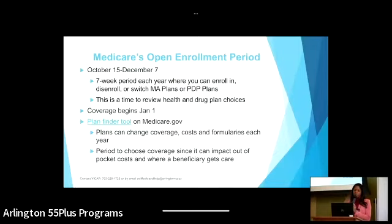Right now is the Medicare Open Enrollment period, which started October 15th and ends December 7th. So we are midway. I want to thank our team again for doing a phenomenal job during the Medicare Open Enrollment period, because our numbers have doubled since the beginning of October. It's a 7-week period where people can enroll and disenroll or switch to either Part C or Part D Medicare Advantage plans. It's also a great time to review health and drug plans.